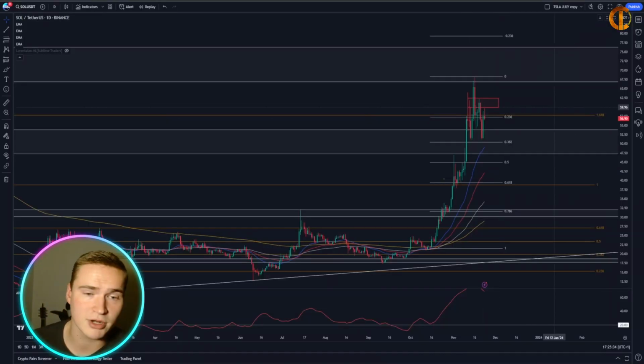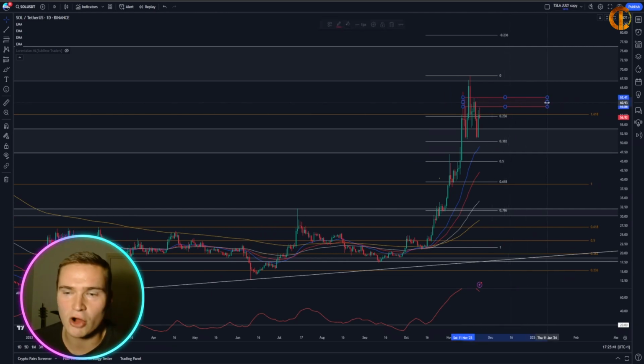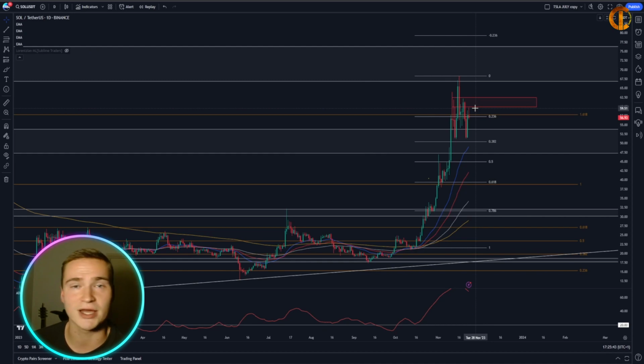And like I said, purely in terms of technicals, it's still looking great as well. We're looking for a breakout. If 62.4 breaks, then you know that this range is probably turning into a continuation of the uptrend. And especially when that happens, there's a lot of potential, apart from already thinking about what's going on around Solana.